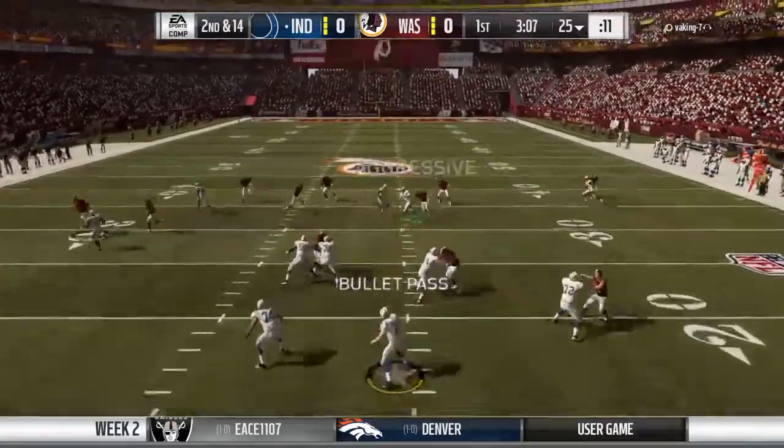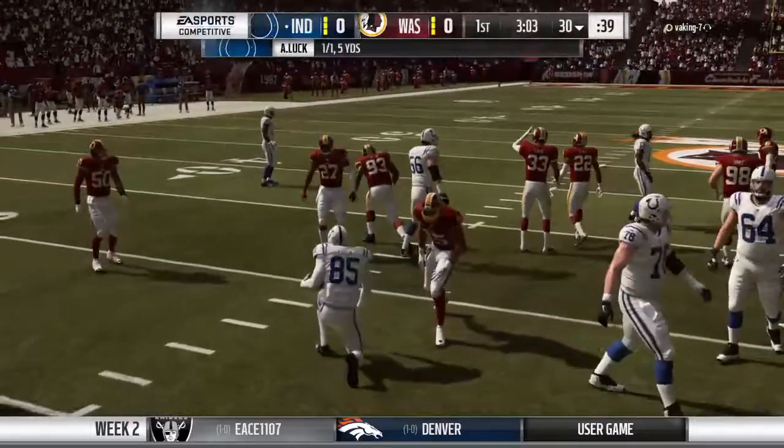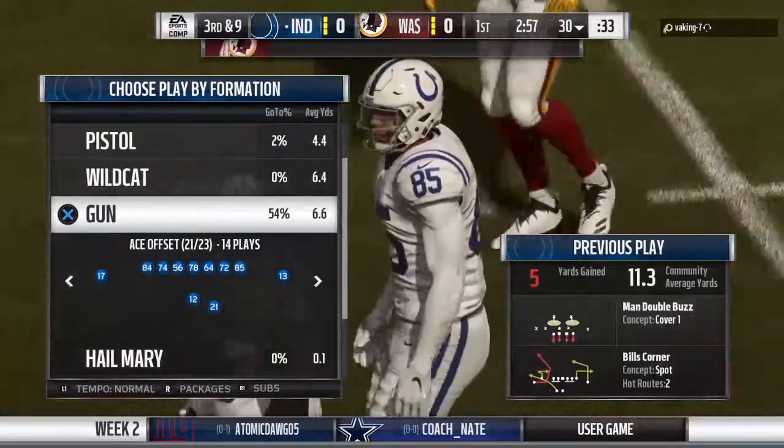On second down, here's Luck. The completion good. This is Eric Ebron. And he'll be brought down right at the 30 here. That catch good for 5. It's third down. I think defensively you're okay with that.